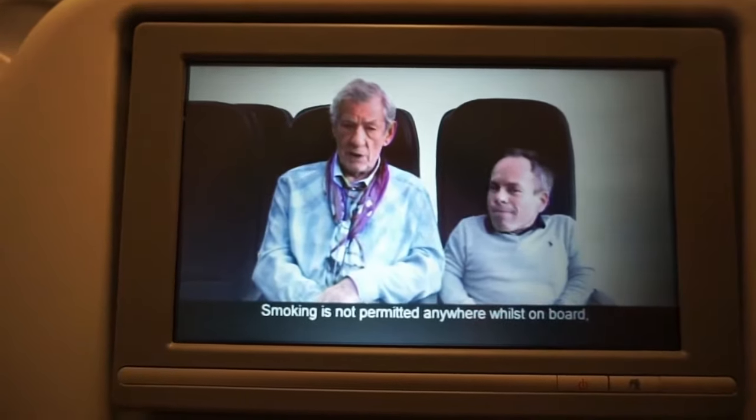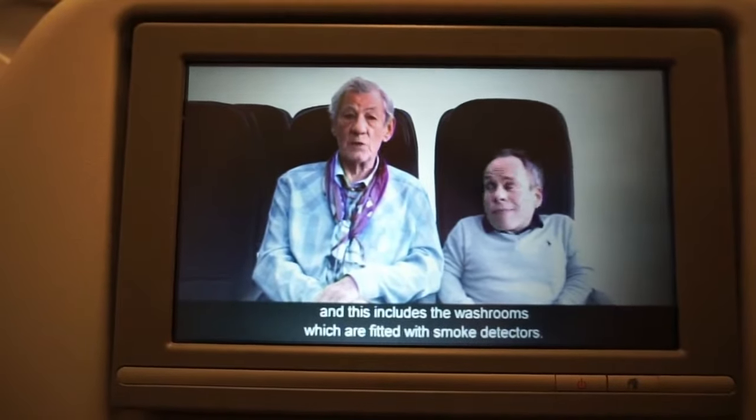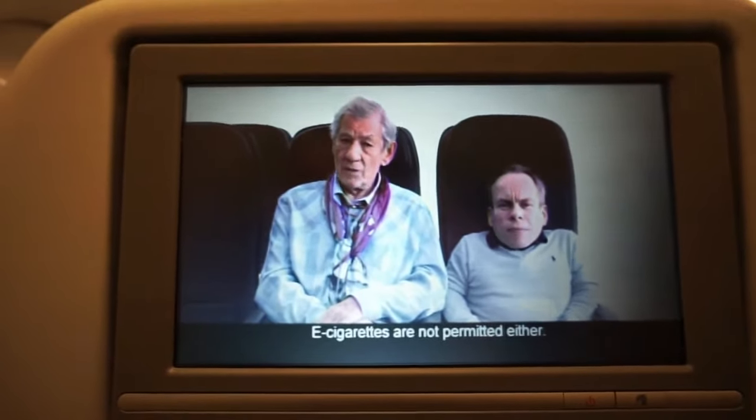Smoking is not permitted anywhere whilst on board, and this includes the washrooms, which are fitted with smoke detectors. E-cigarettes are not permitted either.